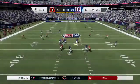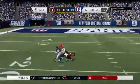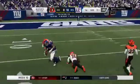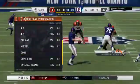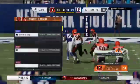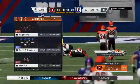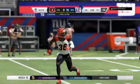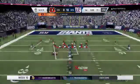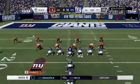Throwing, Jones. Got a man, Slayton. And he takes this all the way inside the Cincy 20. A big play there for the Giants. 42 yards. First and 10 at the 17. So the big play means just like that, they'll operate from the red zone now on first down.